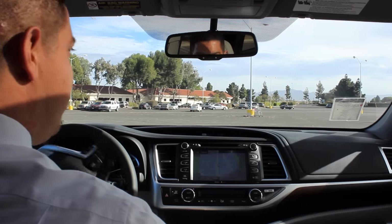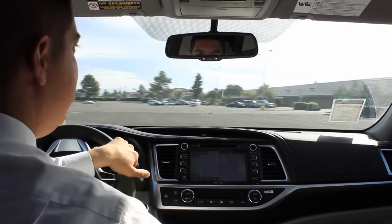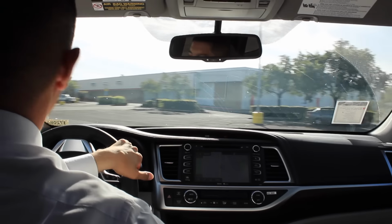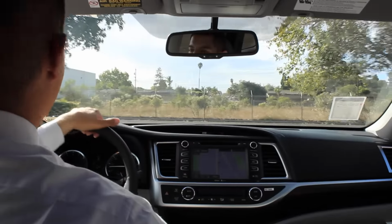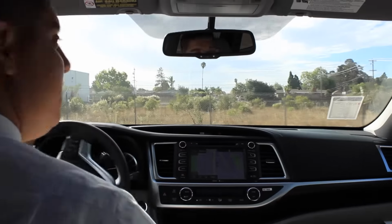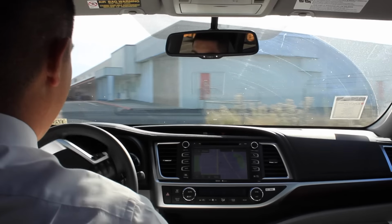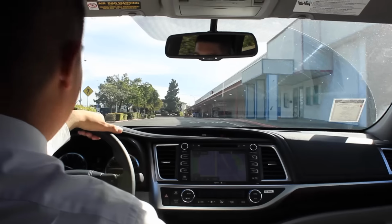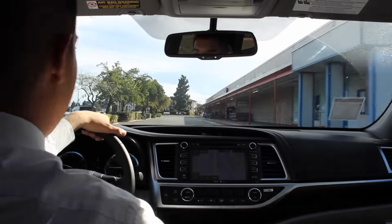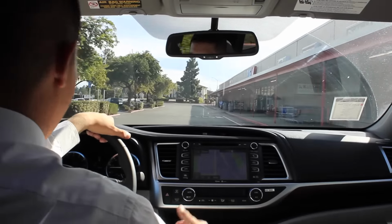All right, guys, we're gonna go take this on a little bit of a drive. Just wanted to take you guys on a real quick drive. Definitely an awesome vehicle. I love the Highlander. I mean, it's my favorite SUV. Don't tell my friends, because they think it's a mom car, but it's definitely a really nice car. I mean, smooth, all-wheel independent suspension, so you do get that nice car feel.